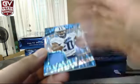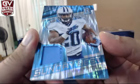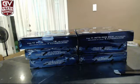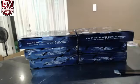Next we got for the Titans, Bishop Sankey jersey. 45 of 50 with a little stitching. That is Zon 27. Both from the practice squad. And for the Steelers, Le'Veon Bell. 33 of 49. We got 4 to go. Halfway there. Still a lot of hits left.